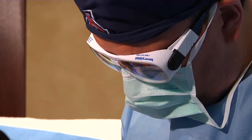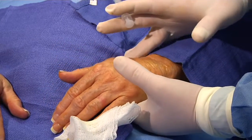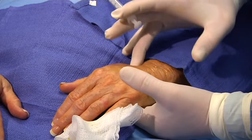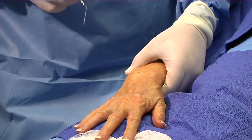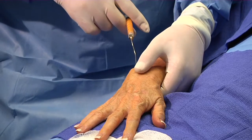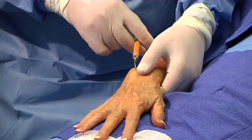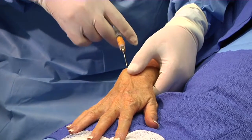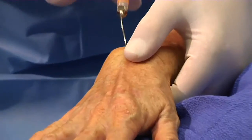Performed under a local anesthetic or a mild sedative, your fat can now find a new home in your hands. Recovery time is quick, results are instantly visible, and reports claim the outcome is long-lasting. And it's really as simple as placing the little needle underneath, sliding it underneath the skin, and layering the fat. At first when the fat goes in there, it looks lumpy, but you'll see that it smooths out very nicely, very rapidly.